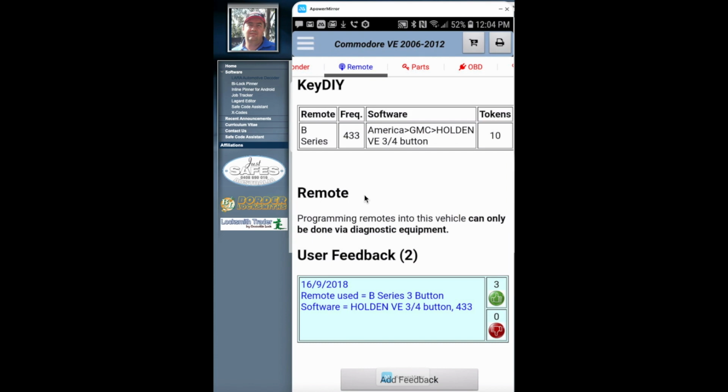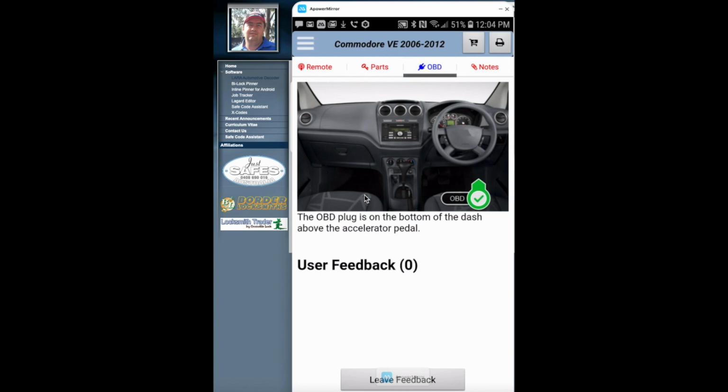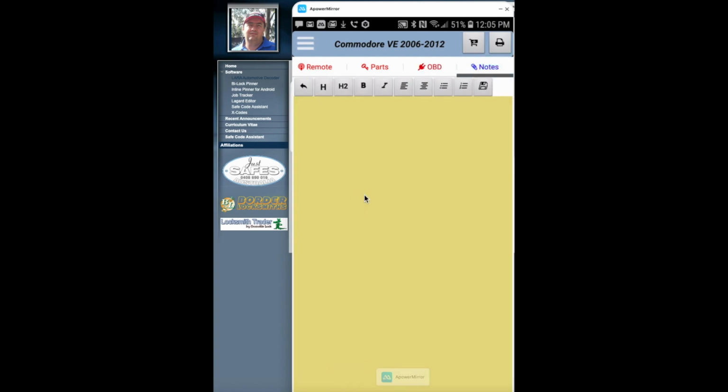So down here, user feedback, got 3 thumbs up for that, so that's obviously good information. Locks, ignition, door, so we've got some part numbers there by Nice. They make a lot of door locks in our neck of the woods, just a place that basically makes car locks. OBD port, there it is there. Cool, nice and easy. Notes, no notes on that. We do have a little shopping cart trolley. Oh, we have a print button up the top here too.